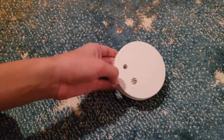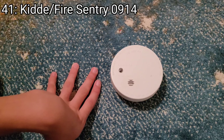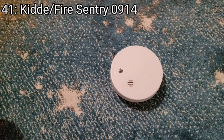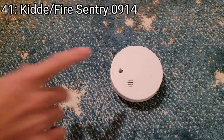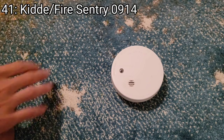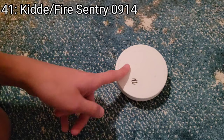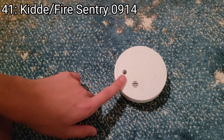This next one we got is the Kidde Fire Century 0914. This was given to me by YouTube user Throgsneck. Big thank you to him for it. Yeah, he sent me a ton of smoke alarms that day. And yes, they do have a Diamond Grill version that does code one pulse, which I'll be getting to in a moment. But this one did fall, so this one's stuck alarming, so I'm not gonna test it. But it tests very similar to the I-9040.